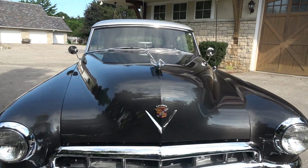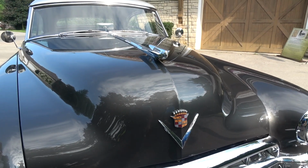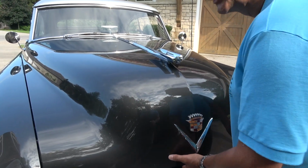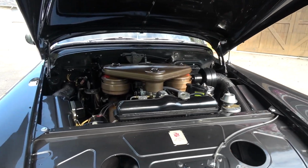And the interior on this car is very special, so we'll kind of make that the dessert. Let me have you open that, please. Well, there's a story with this engine. Oh, please, tell me. This is not the original engine.